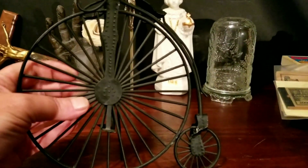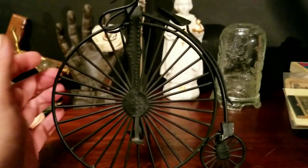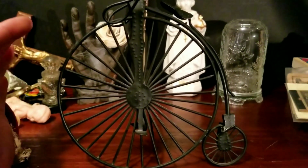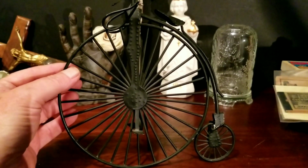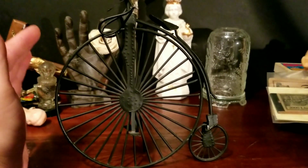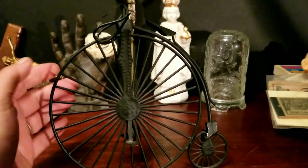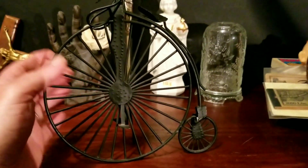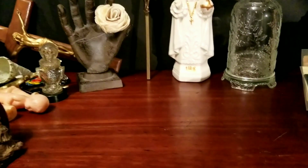And I think that little wooden monkey, I don't know if you guys have been watching me for a while, but there was a little wooden monkey that had broken off of an antique toy. And I don't know, I'm going to see if I can fashion him to where he'll fit on the bike. I'm going to work on that and see what I can come up with. But that's what I got from there.